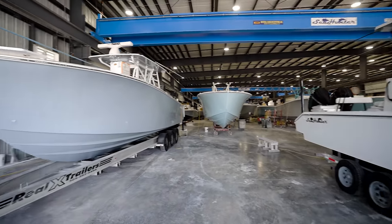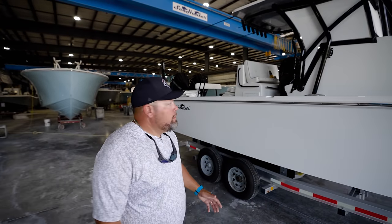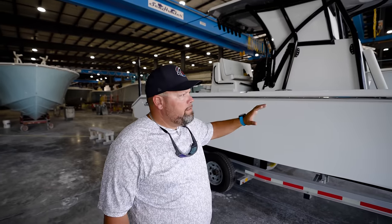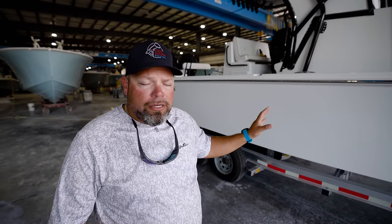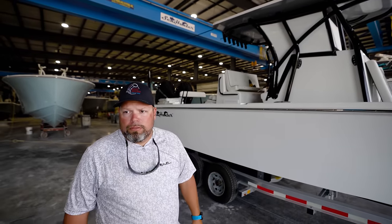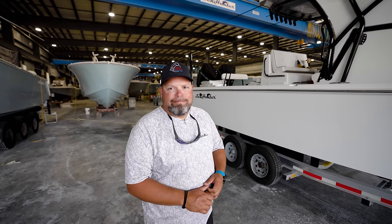What boat is this right here, almost out the door? Okay, so what you got here is a 28 Floridian. You can see they're putting in the upholstery, which is one of the last things we do. We leave that for last, so we make sure that the guys are done producing the boat, and then cushions go in, and then off it goes. This is such a popular boat, dude. Yeah, this is definitely our most popular boat right now.